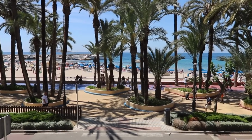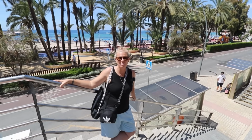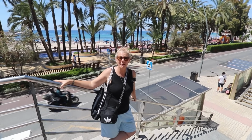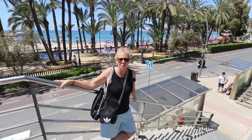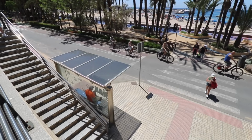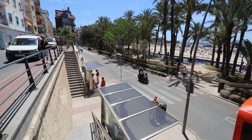The Poniente side of Benidorm is absolutely stunning, but it's often overlooked by the Brits. But it is well worth a visit. If you want to come here from the Levante side of Benidorm, you can get on the number 2 bus, and that will drop you off right here. So you can follow the route that we're taking today and enjoy a lovely stroll around Poniente.